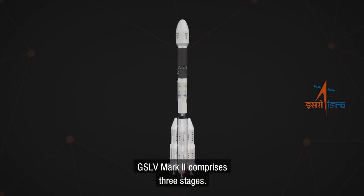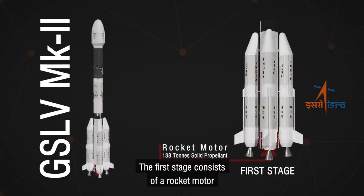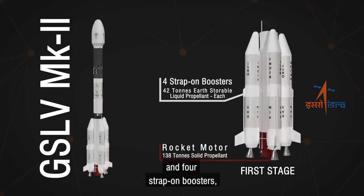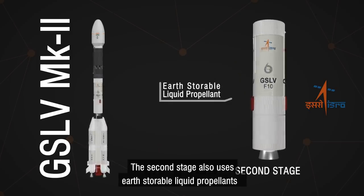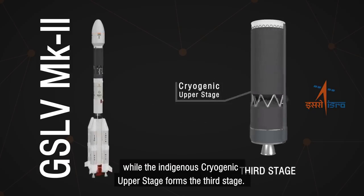GSLV Mark II comprises 3 stages. The first stage consists of a rocket motor with 138 tons of solid propellant and 4 strap-on boosters, each carrying 42 tons of Earth-storable liquid propellants. The second stage also uses Earth-storable liquid propellants, while the indigenous cryogenic upper stage forms the third stage.